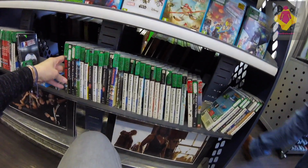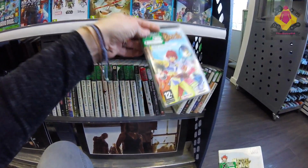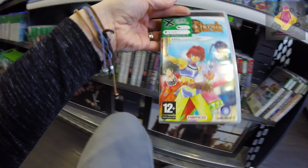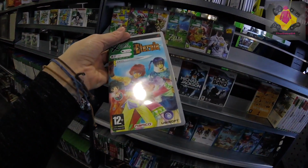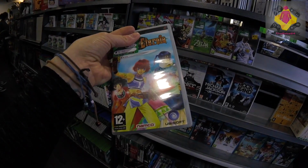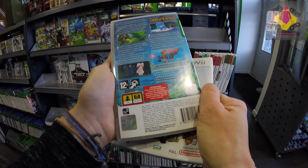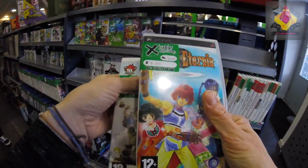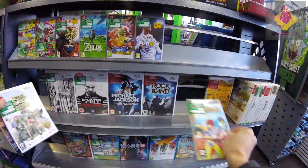So that's really cool. Now the PSP games, I think no matter where you go, PSP games tend to be getting a little bit more difficult to come by. So whenever I see PSP stuff, I'm always diving in there just to see if there's anything that I don't recognise. And I find that that's not just the case with shops, but also with the markets and the expos that I go to. PSP games are way more difficult to come by.